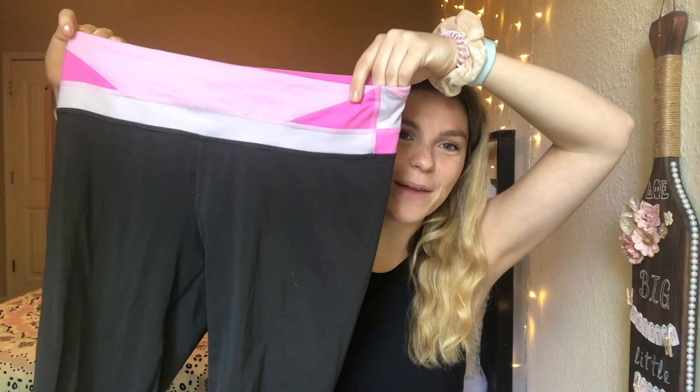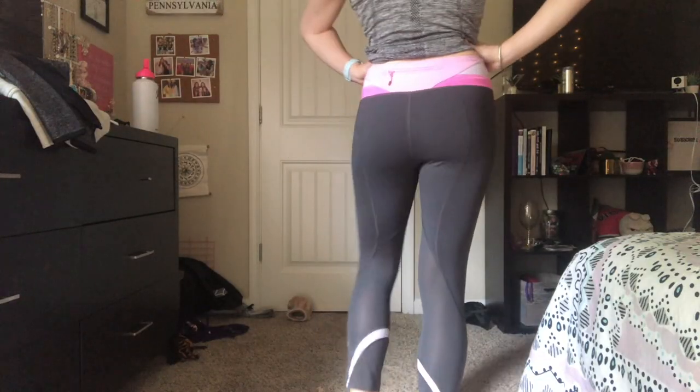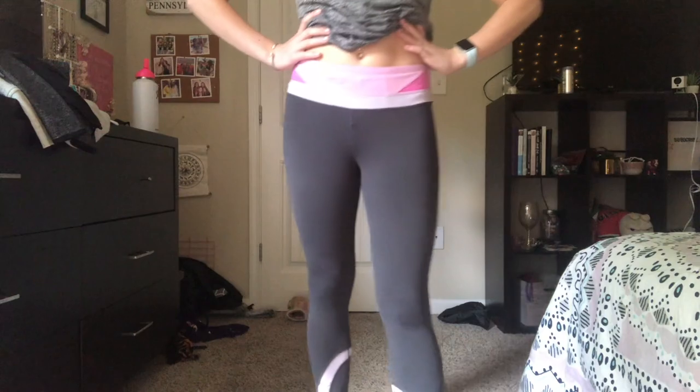This pair, I have no idea what they're called because I got them on Poshmark. But they are so cute. They have this pink waistband and pink down at the bottom too, and they are so comfortable, and they were like $50 or something really cheap on Poshmark. And that's another thing about Poshmark. Not only is it cheap, but people will be selling older Lululemon products that the stores don't sell anymore. I've noticed Lululemon used to have a ton of bright color fabrics, and now they only have black and white. So if you're looking for some pink or some Lululemon color in your wardrobe, check out Poshmark.